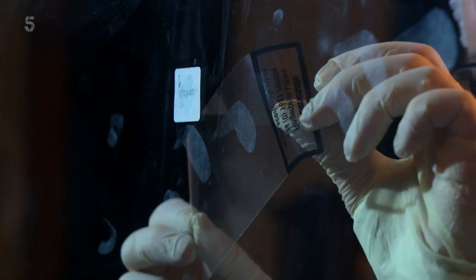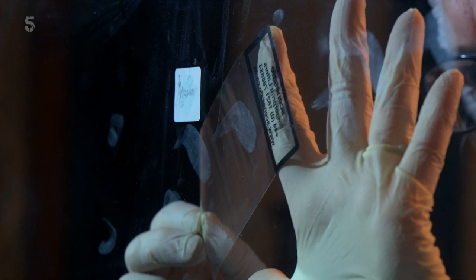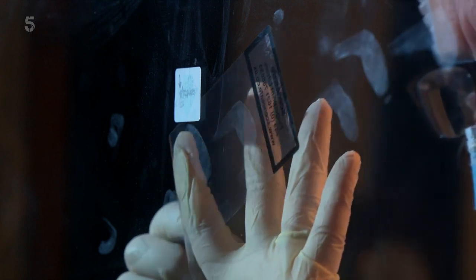CSIs look for trace evidence for anybody who's been within Gladys's home. Everyone's fingerprints are unique. So if your fingerprints are found at a scene and you have fingerprints of somebody on record, you're able to definitively prove that that person has left their fingerprints in that scene.